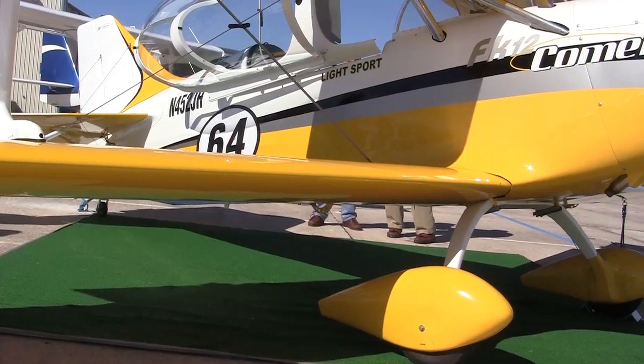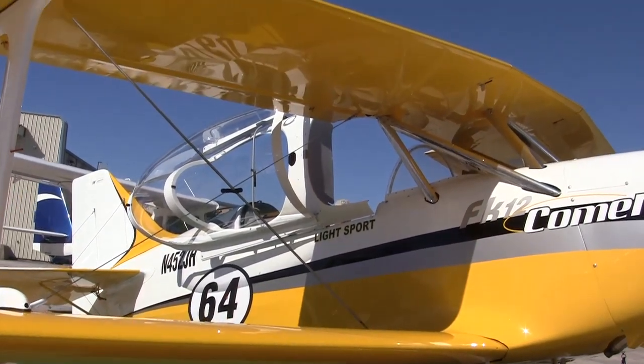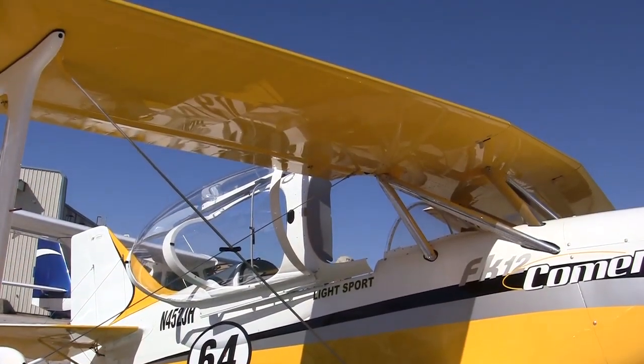Have you flown it? Oh, I've flown it. I've got about 50 hours in this airplane right now. I'm jealous. Oh, you ought to be. I've flown a lot of LSAs. We've owned several LSAs, and if I could only have one, this would be it. This is the guy, huh? This is it.